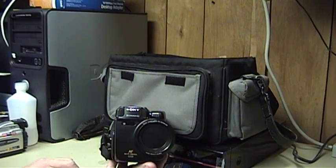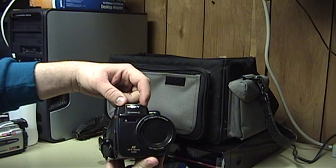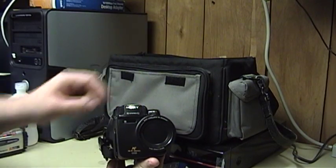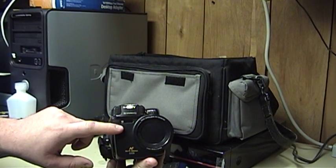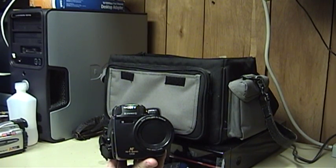One of the things that you'll notice right away is that this camcorder is equipped with a stereo microphone. It's capable of recording high-fidelity audio onto a Video 8 tape. There is also support for a remote control that allows you to zoom in, zoom out, start and stop the camcorder, and work some of the video playback functions.